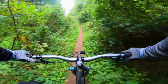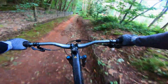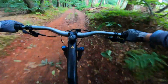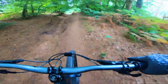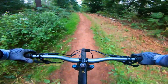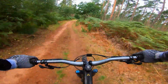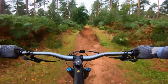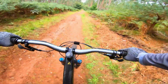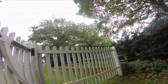But let's have a look at this little D8 section. Let's go through the centre. Loads of sticks. Let's have a look what it's like off the drop. Oh, silky smooth. For some reason I went from a bike with factory Fox suspension, so an X2 top of the range shock at the back and a Fox 36 Grip 2 damper on the front. This bike rolls so much better and the suspension platform on it feels so much more plush.